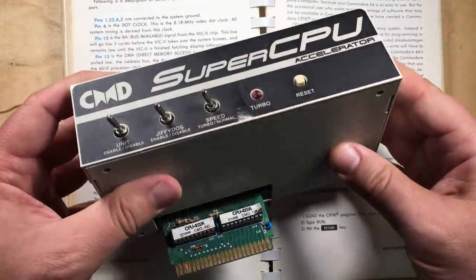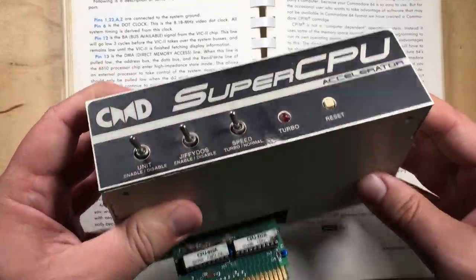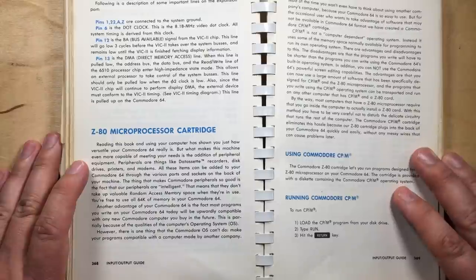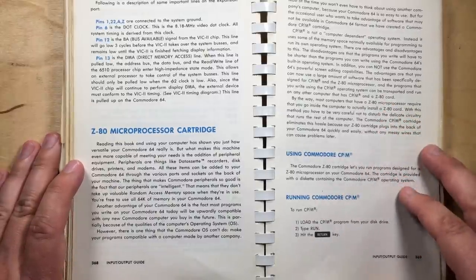So when this came out, a lot of purists online poo-pooed it, so to speak, saying that's not a real Commodore 64 or whatever. That's not how it's supposed to be. And that's fine. I'm not going to make anybody like a Super CPU.